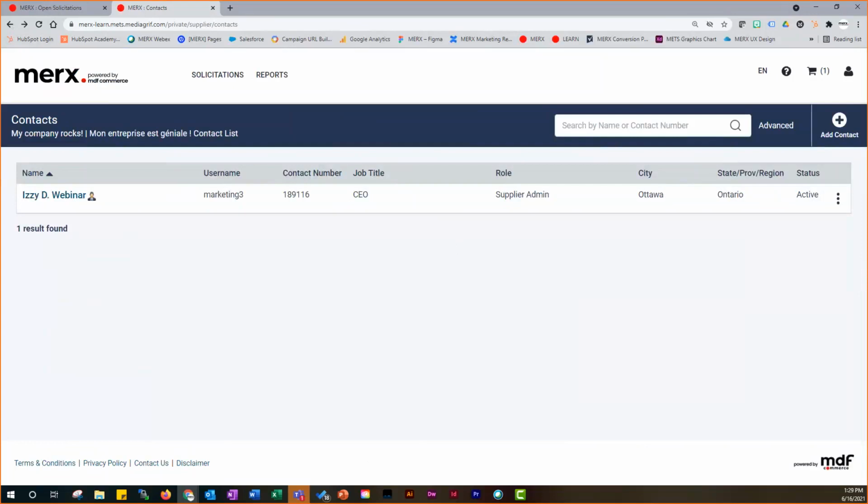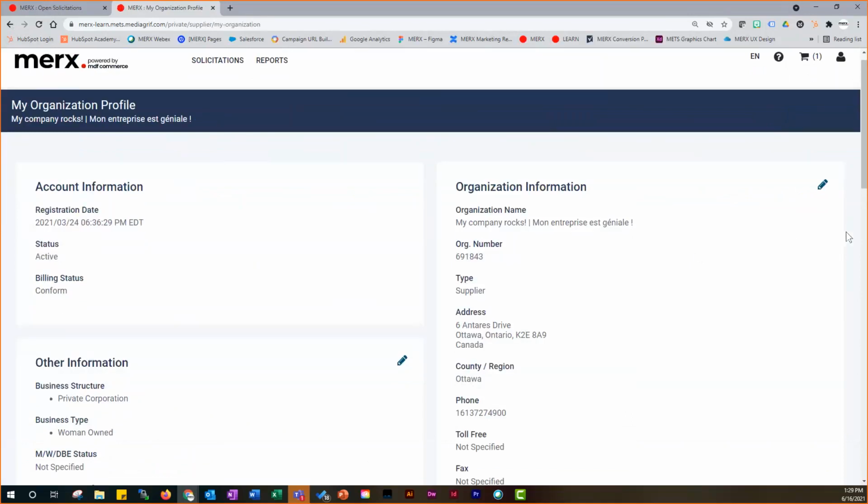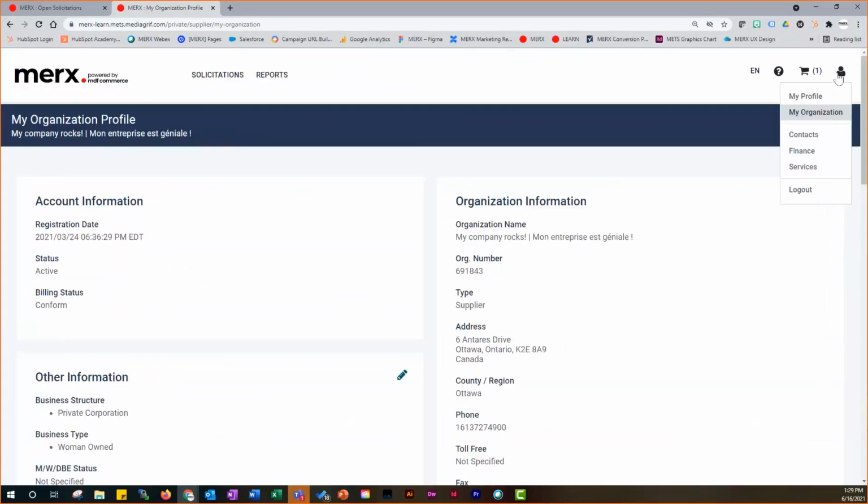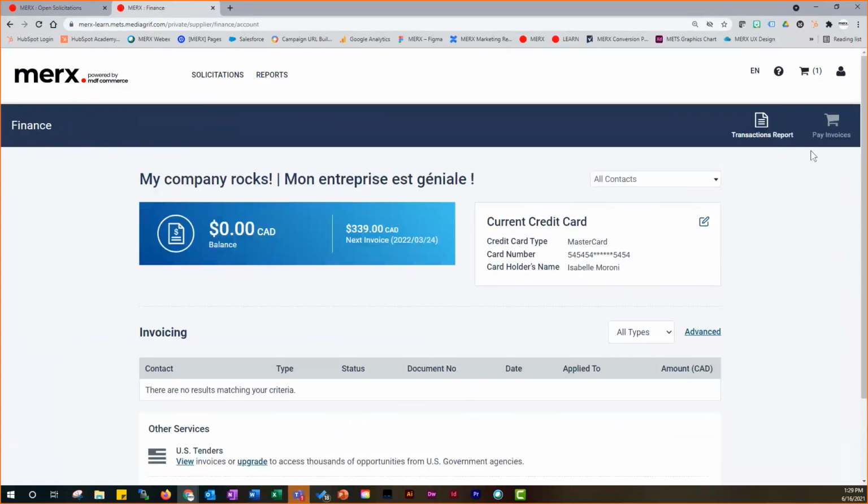Laura is asking, is this only for paid subscriptions? The profile is, or I mean the enhanced organization profile. My understanding is it's available to all. My account is a paid account, so the next step actually is going into the finance. This is where you have your credit card information and the details of that. So I have like a full access here.